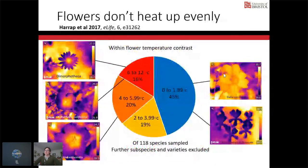So firstly, we wanted to get an idea of how common temperature patterns are. So we sampled a little over 100 species in roughly comparable conditions and looked at the temperature contrast within these flowers. So this is the difference between the hottest and coldest part of the flower. And as you can see in this crude diagram, a little over half the species we sampled had a temperature contrast that was at least that 2 degrees centigrade that we know bees can distinguish separate flowers by. So it seems that it's quite common to have a contrasting temperature pattern within flowers.